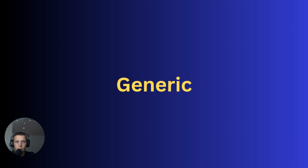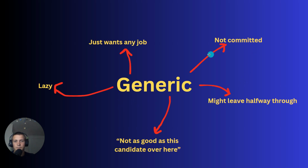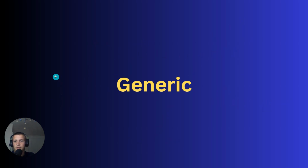Okay, it's just generic. You've copy and pasted it and you've sent it off to 50 degree apprenticeships because I told you to do more than 10. No, it's not as simple as that. Because when it's generic, these are the connotations your recruiter is getting. You seem lazy. Seems like you just want any job, like you're not committed. You might leave halfway through.